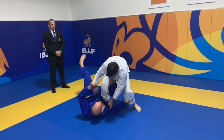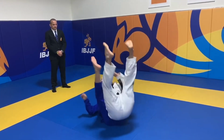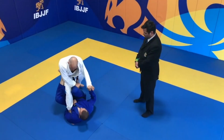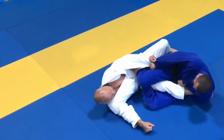Attention! There is no irregularity when the bottom athlete turns inwards without reaping the opponent's knee. When either of the athletes has a submission hold, it will be considered a severe foul for the athlete crossing their foot in the characteristics mentioned previously.